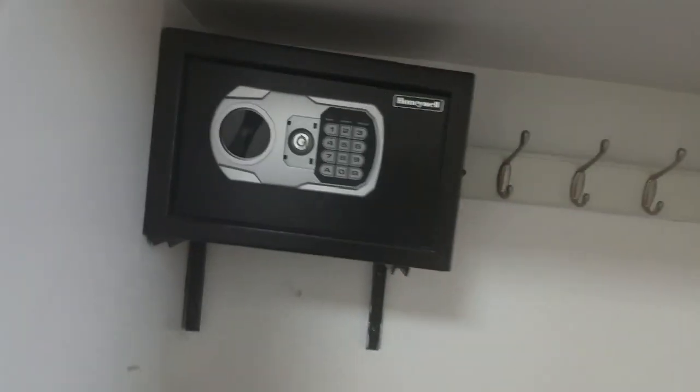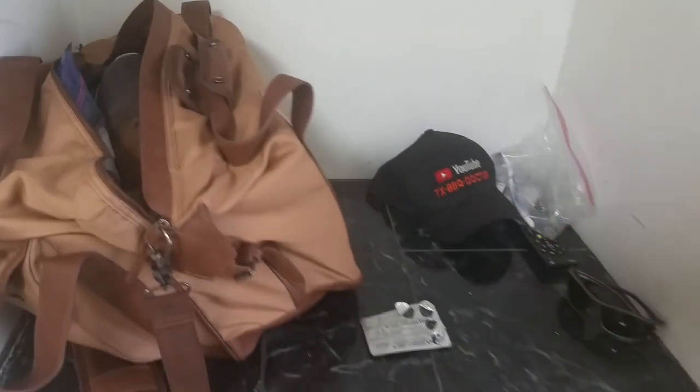So you have a TV, you have a safe, just my stuff right there.